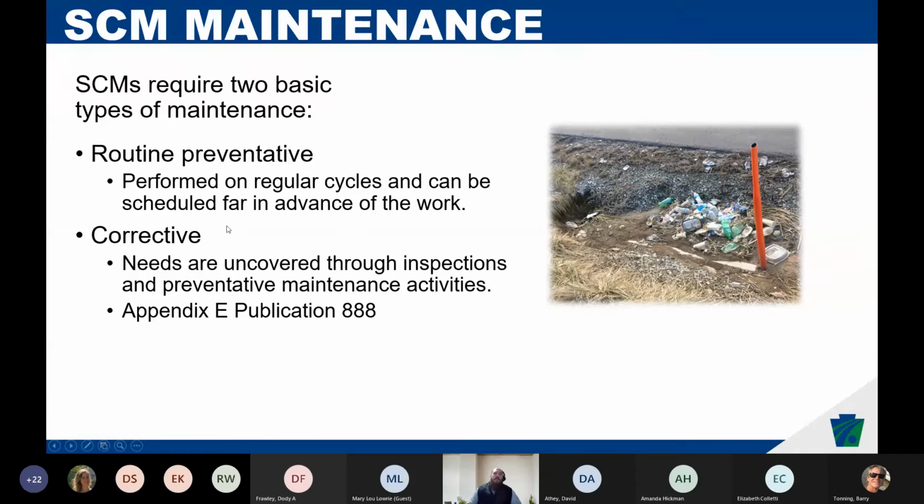So that kind of wraps up the SCM inspection. I'm going to roll into our SCM maintenance. The way we look at our maintenance program, we break that up into two different types, routine and corrective. Our routines are regular cycles. So vegetation management, make sure you're mowing, that should be done every year for certain types of SCMs. Corrective is if we find a problem through inspections, we need to go out there and fix it, do a little more work.